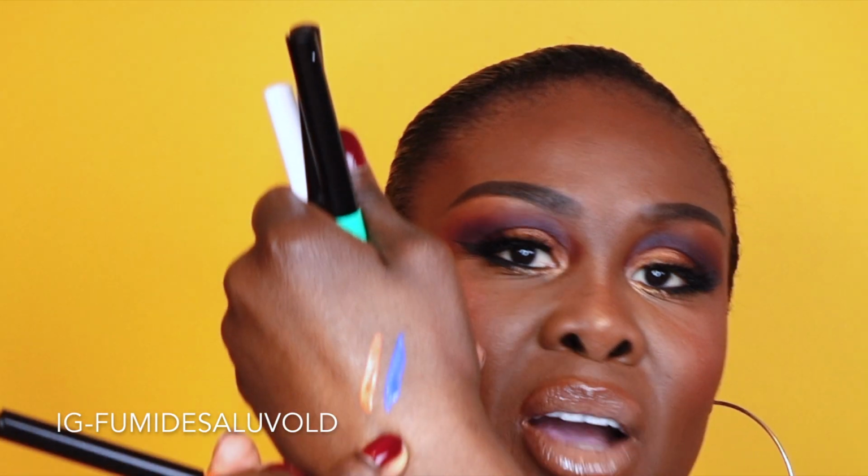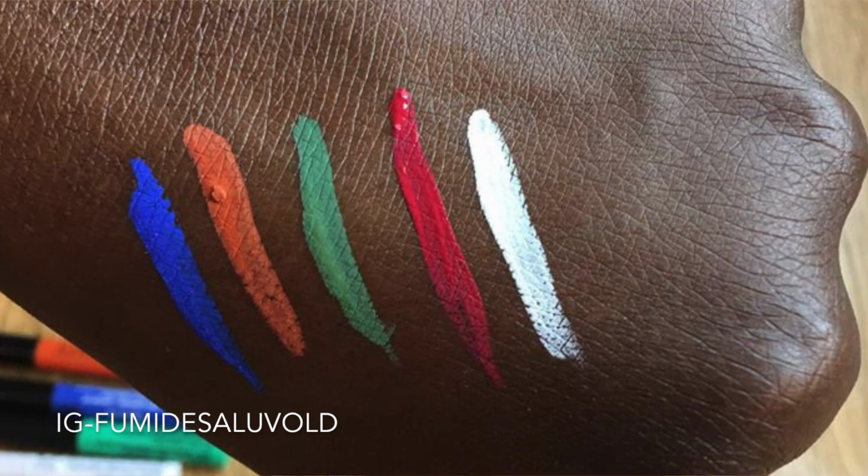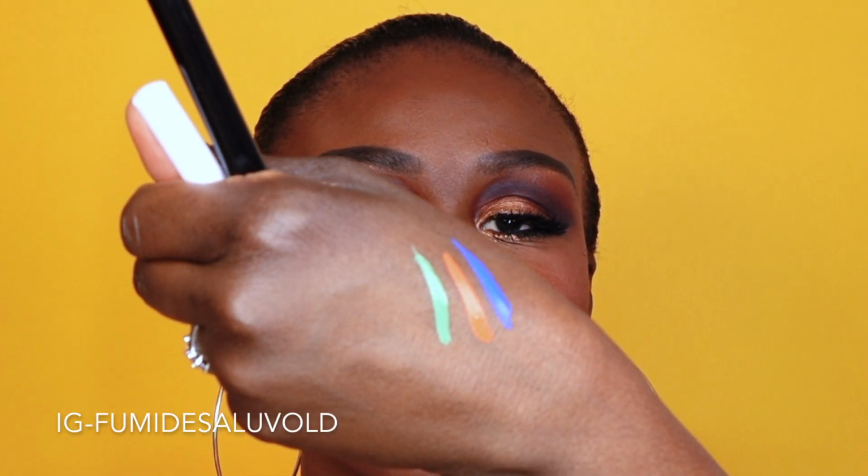And let me just swatch that for you, and you can see beside the sapphire, which is like an electric blue, and then you've got the orange, and when it dries, the orange is a little bit paler. Vivid Envy, very gorgeous olive green. Look, so pretty, so much fun.